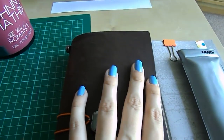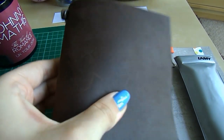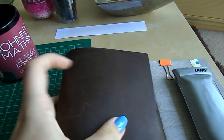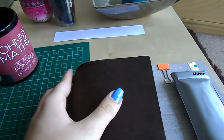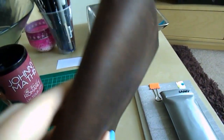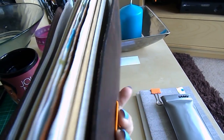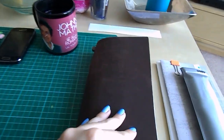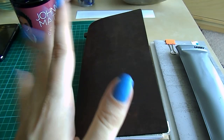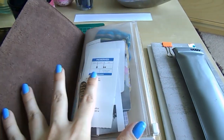So I'm not sure if you can see, it's starting to get some lovely scuffs on it and wrinkles and stuff like that, and it's been in and out of my handbag. I have quite long nails, so it gets scratched by them. Yeah, it's just brilliant. So just quickly recap what I was going to use it for.